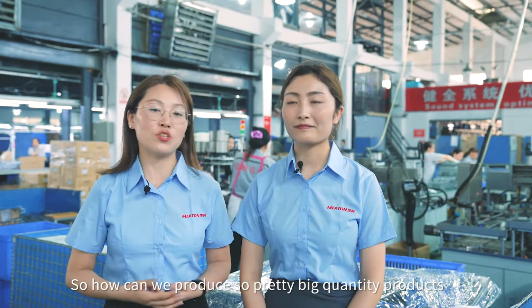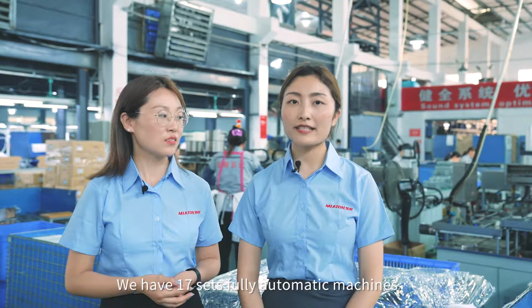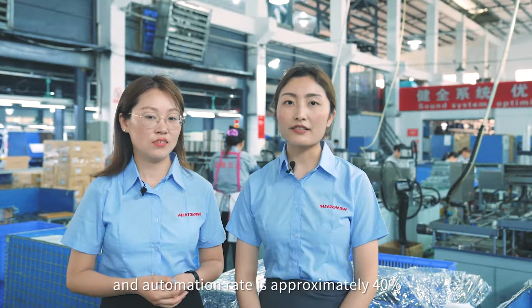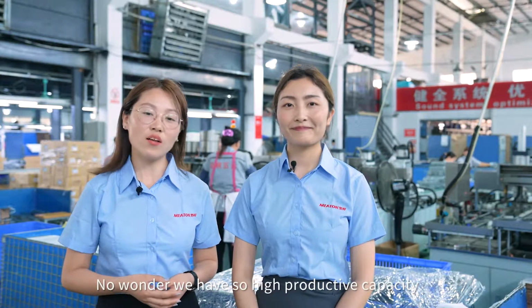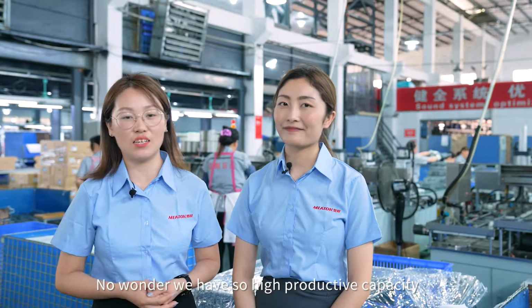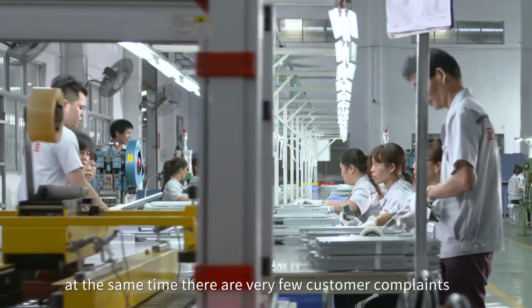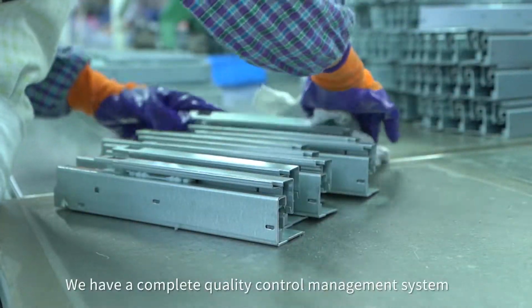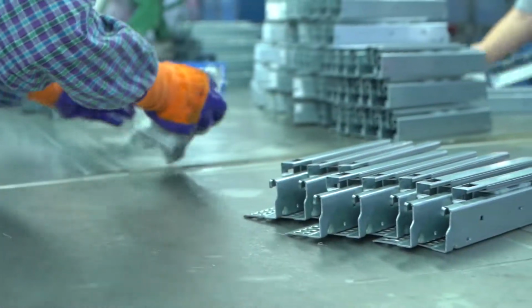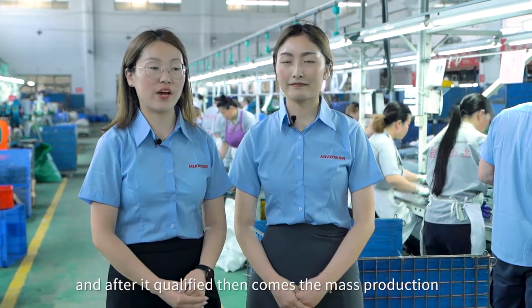So how can we produce such a big quantity of products? We have 17 sites with fully automatic machines, and the automation rate is approximately 14%. No wonder we have such high production capacity. Do you know why we have a high production capacity? At the same time, there are very few customer complaints. We have a complete quality control management system. We adopt the procedure of first inspection, and after it's qualified, then comes mass production.